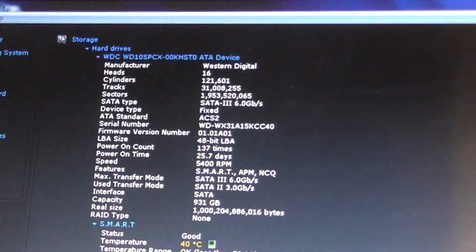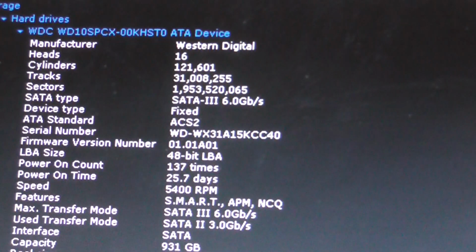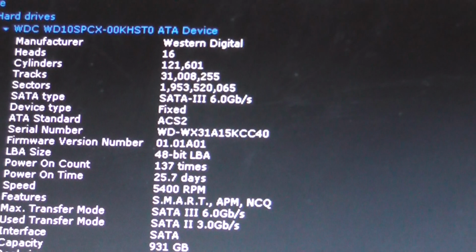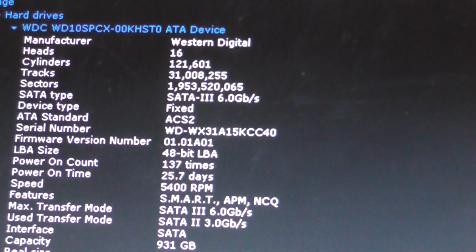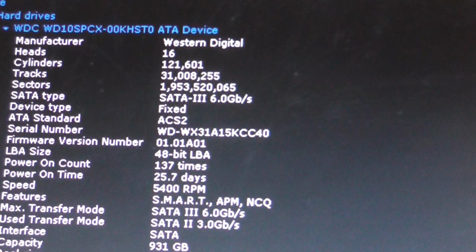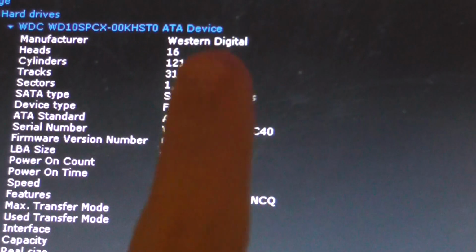Storage. Let's zoom in on this. Western Digital. Do we have the model number on here? I think the serial number might be the model number. I'm not sure. No, here is the model number: WDC WD10SPCX-00KHST0 SATA, which is 5400 RPM, and it is a 1 TB drive.